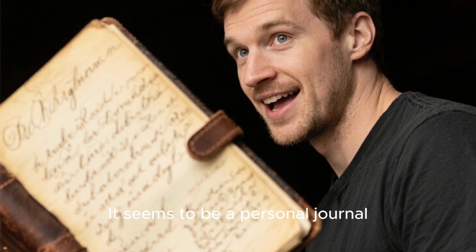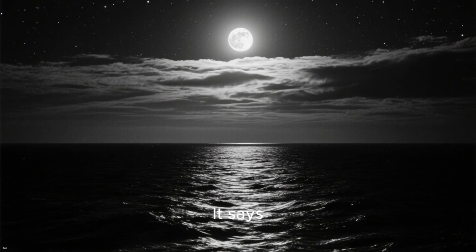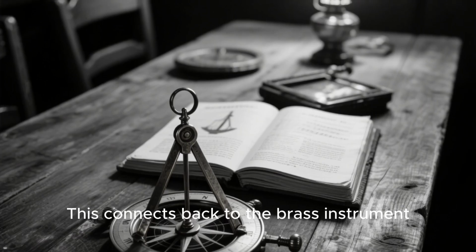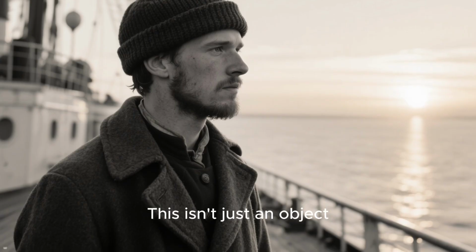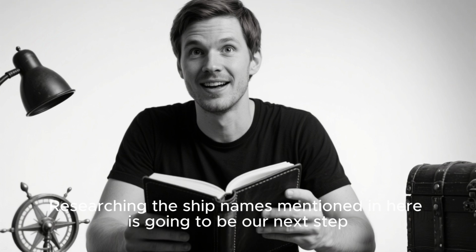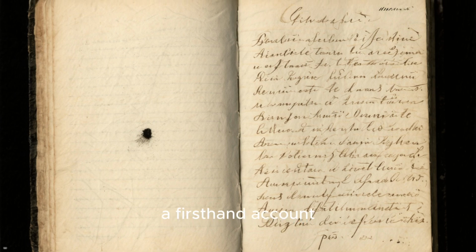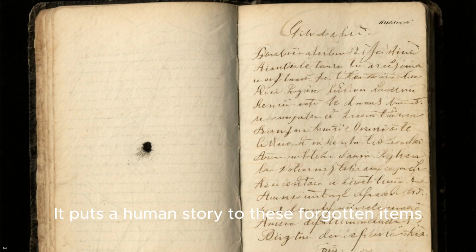It seems to be a personal journal. Let me see if I can translate a small piece. It says, "The stars were our only guide tonight. The sea is a cruel mistress, but she holds the greatest rewards." This connects back to the brass instrument, doesn't it? A sailor's journal, perhaps. This isn't just an object. This is someone's life. Researching the ship names mentioned in here is going to be our next step. It could tell us the exact voyages this person took. Something like this, a first-hand account, is historically priceless. It puts a human story to these forgotten items.